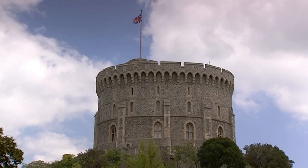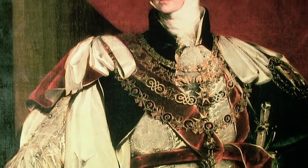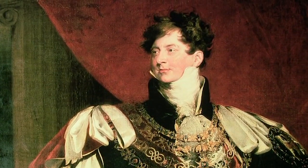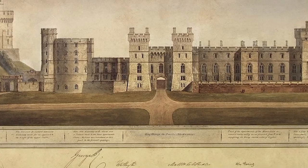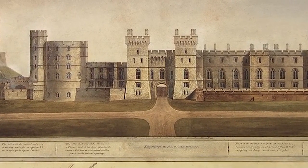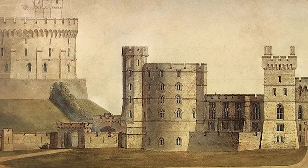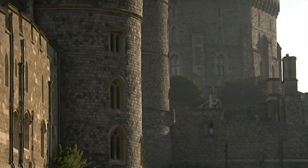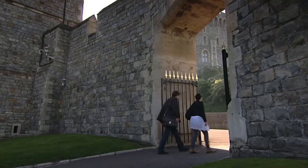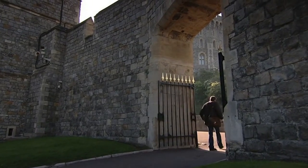In 1820, George IV inherited the throne and promptly ordered an extravagant makeover of the castle inside and out. It would take more than a decade and cost the country over £1 million. It was the perfect chance for James Thomas Bedborough to showcase his skills. The Windsor Castle of today that the state visitors come to is basically George IV's. That's so gorgeous, isn't it? It is, it is.